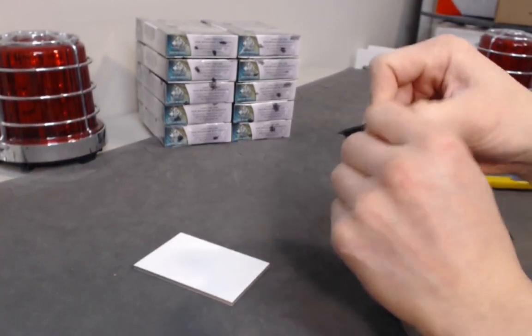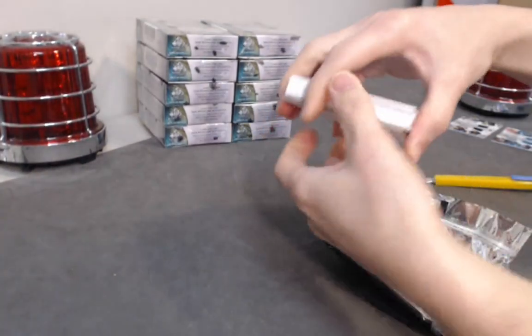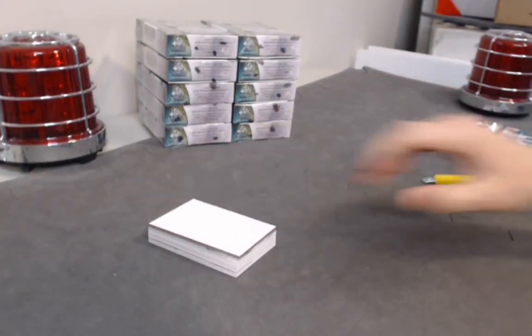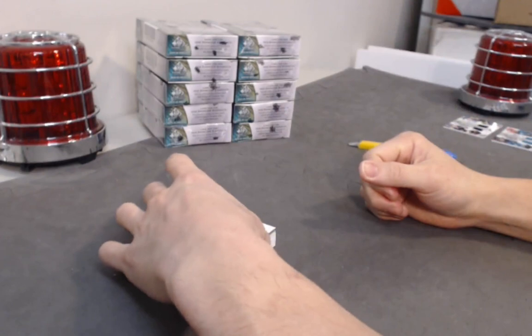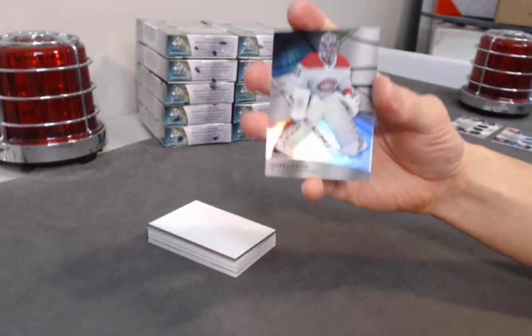Oh, yeah. Super Soup and SSP. Does anyone know the odds of hitting one of those? Because we've opened many cases, and we haven't pulled many of those. It's definitely the first one I've pulled. But nah, congrats. McAvoy, huge.